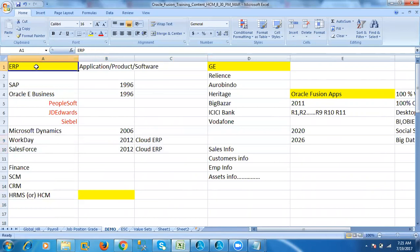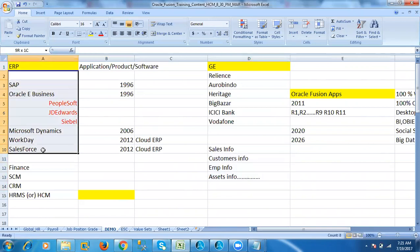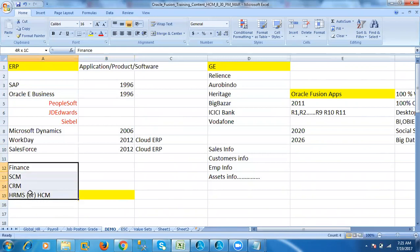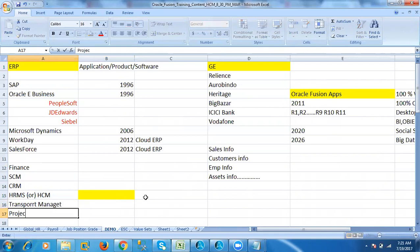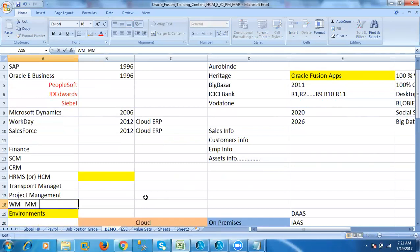Now, what we have just discussed is the ERP definition, enterprise resource planning. It's a product, application, or software. Enterprise clients install this product to maintain their business transactions. There are a number of ERPs available, with almost 20 years of history for ERP applications. We will find some other domains too. I've written here only finance, supply and CRM. We also have transportation management, but these are very few. Transport management is there, project management, warehouse management, material management. Like this, there are a number of other things.